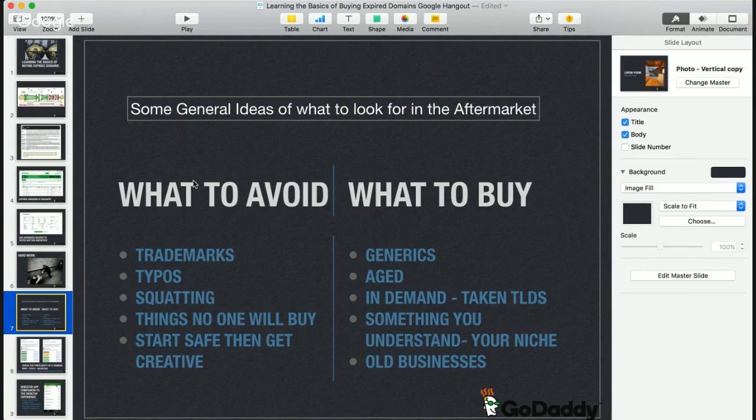And I think it's always best to start safe. Go after names that you really understand and know that you can sell. And then from there, once you're making some money, you can try and be a little more risky or get a little more creative. So for example, I think it's really important to stay in your niche.